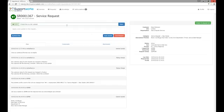With the call class of this request being a service request, you can see that we have a cancel request button here. The cancel request button isn't visible on incidents or change requests because customers are not allowed to request that their incident or change request is cancelled. They can request that it be closed, but we'll come to that shortly.